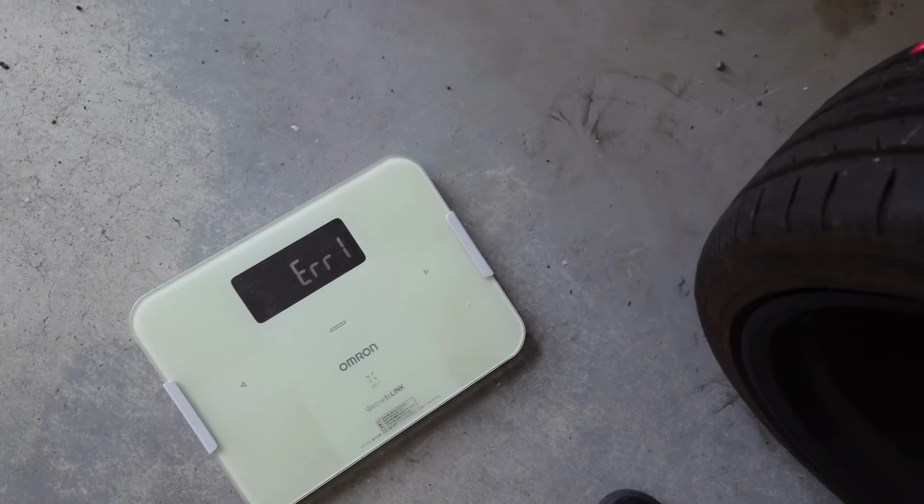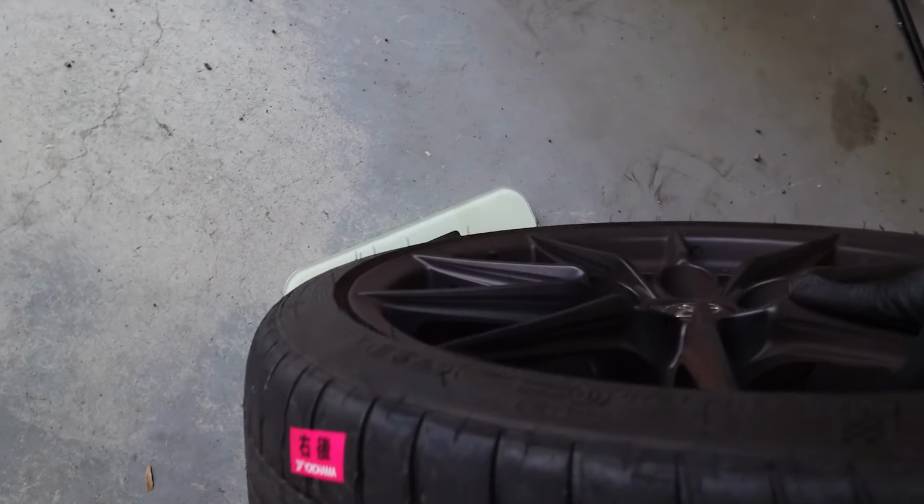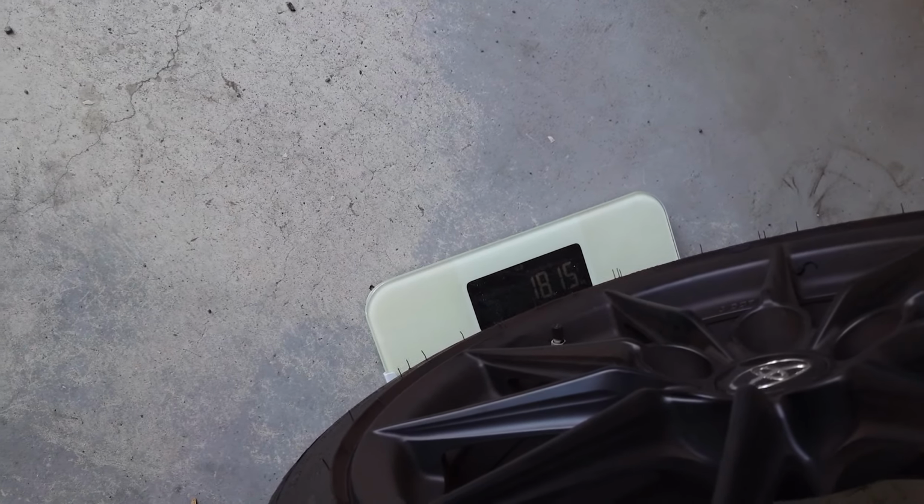It's not necessary to calculate the percentage of the fat. Okay. Of course. I'll try one more. I try one more time. Yes, this one. Okay. Here. Yes, 18.20. Okay. Okay.